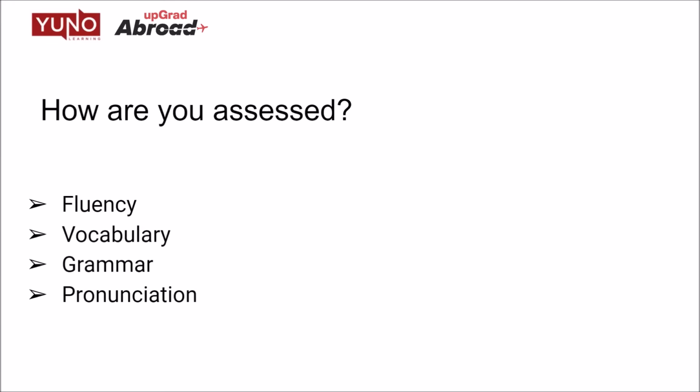And you should also connect your points. Use signpost language. Also, because, instead of, although, however, moreover, use such connectors. Then you are assessed for your vocabulary. What kind of vocabulary you use? Do you use the same type of words throughout, or do you use a range of vocabulary?